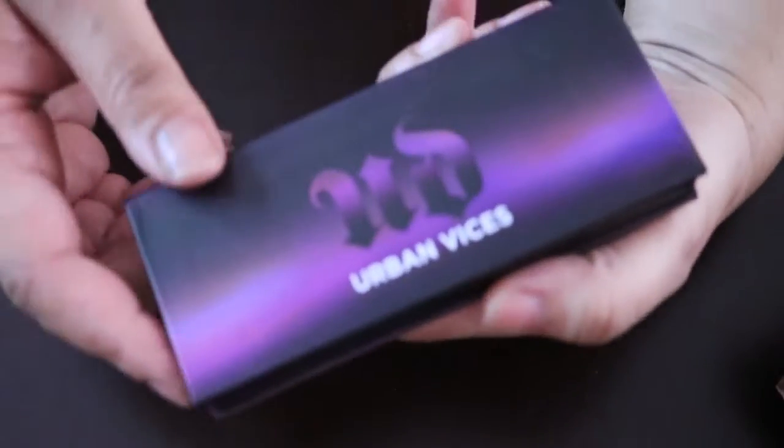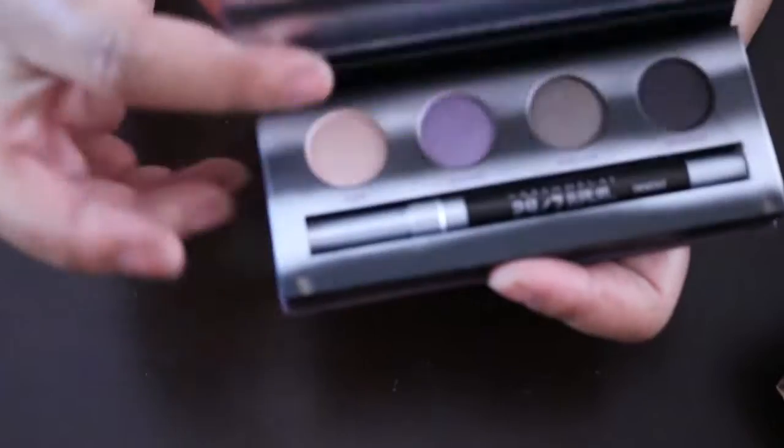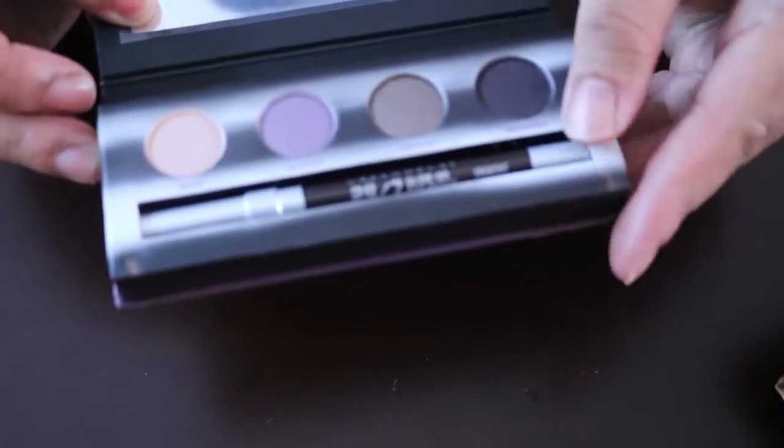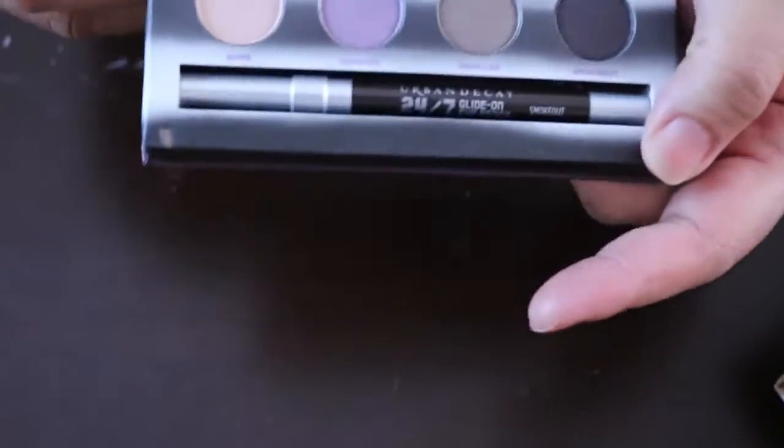There we have the Urban Decay Urban Vices palette. And this I got when you redeem your points. And I have not used it, but I'm going to go ahead and get rid of it. Because it's not speaking to me anymore, so I'm going to go ahead and get rid of it.